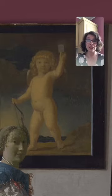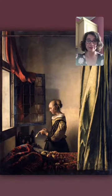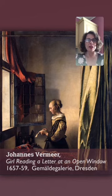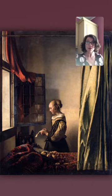Last year, they discovered that, they being the great they, art historians and painting restorers, actually discovered that there is another painting that has the same Cupid within it. So it's this painting, and this is by Vermeer. This is an earlier painting, late 1650s, and you can see that there's an area, sort of looks like an area in shadow on the wall behind this lady reading by a window. Descriptive titles.